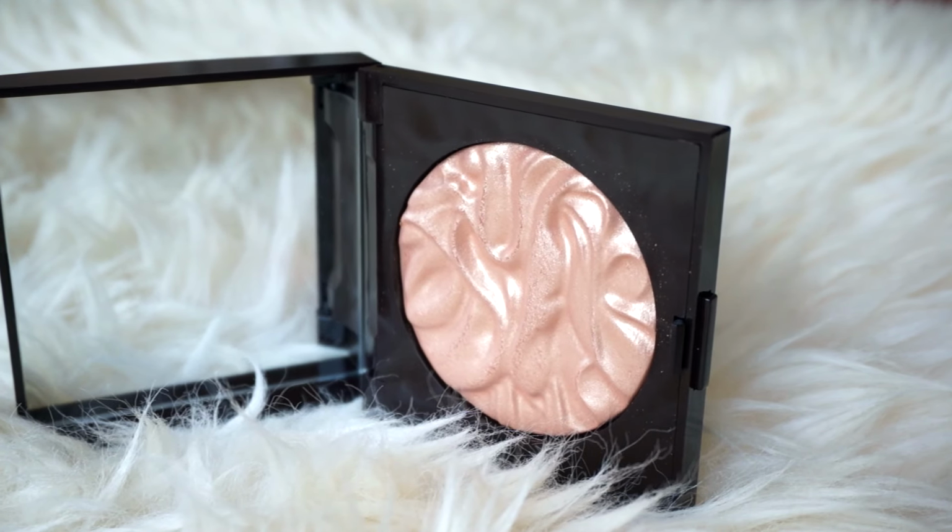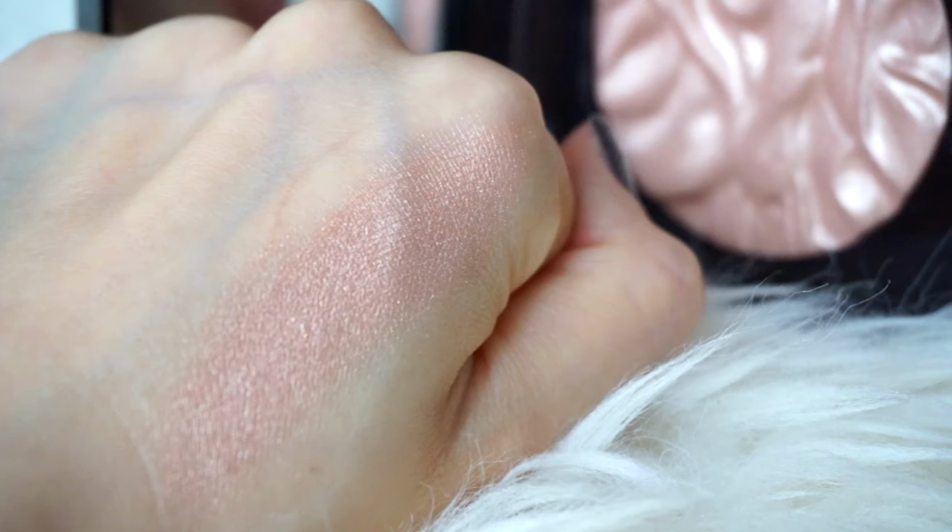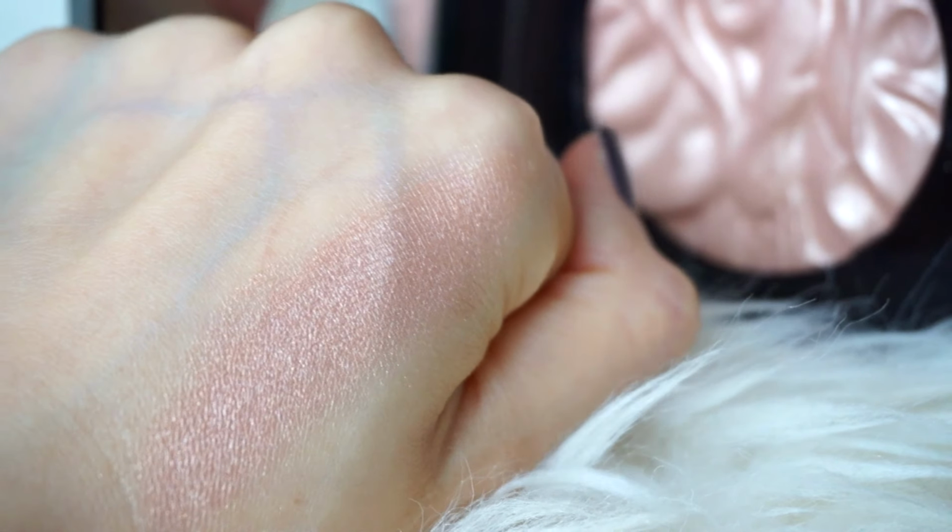Now, the third and final highlighter I got was from Laura Mercier, and this is their limited edition face illuminator in the shade Indiscretion, which came out this summer really, and I couldn't get hold of it anywhere once I started looking for it, so I had to order it from Sephora where it was still available. This is a very similar shade actually to MAC's Soft and Gentle.